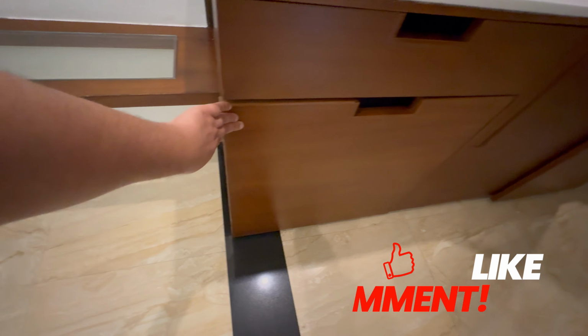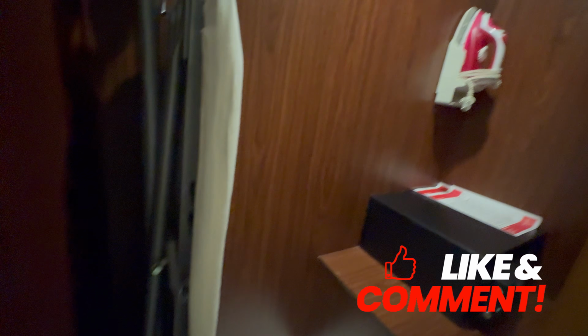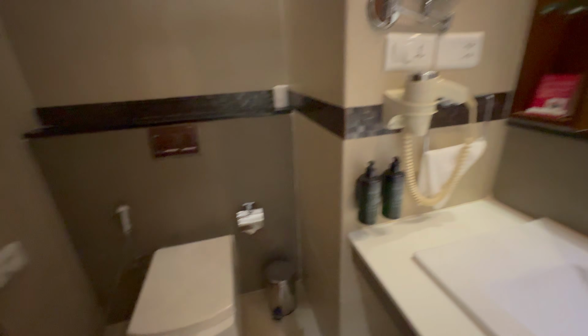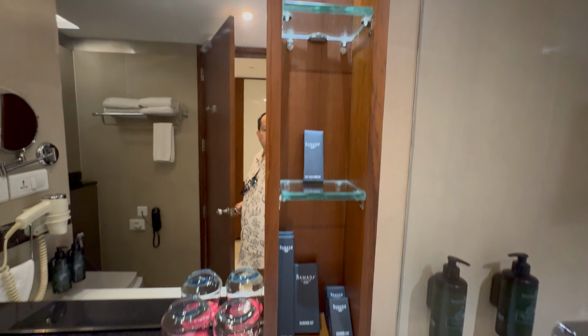All right, let's close these. And then I think it's a nice little cupboard here with all the stuff. Nice. And then of course there's a bathroom. Let's take a look. Ooh, nice big shower. And then it's got all the amenities that we need. Look at that. All the Ramada stuff.